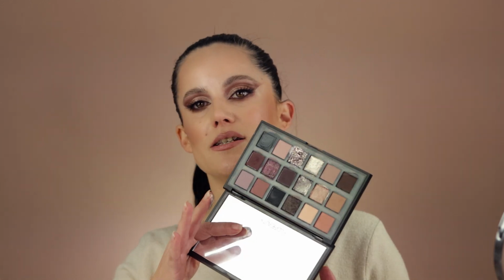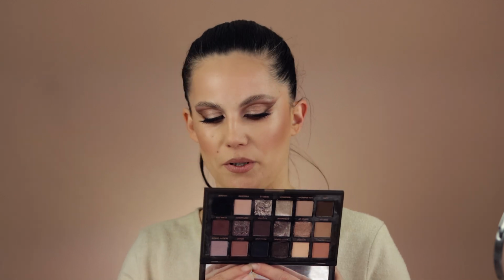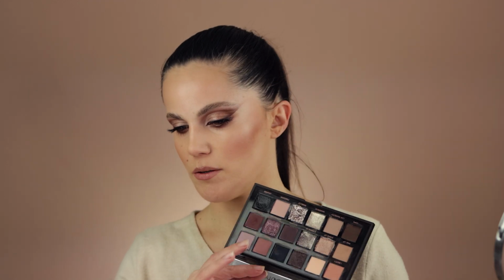Now, I created a couple of looks already with this one, and it is stunning. Again, I love the formula, I love the looks that I created, and I was skeptical, and I said it came as a surprise because of the last Empowered palette. If you do remember that one, this one was kind of a repeated version of that one, but the color story in here is, in my opinion, better thought through.